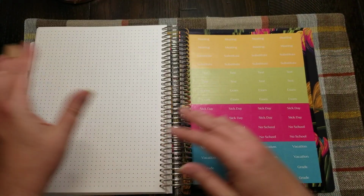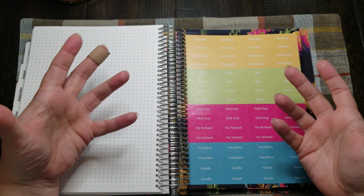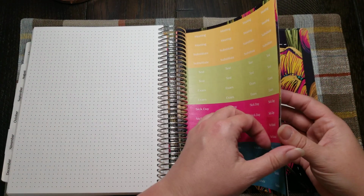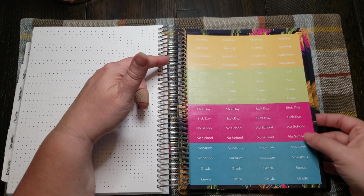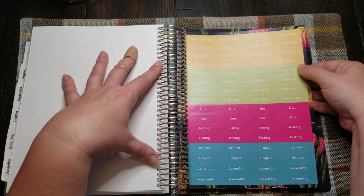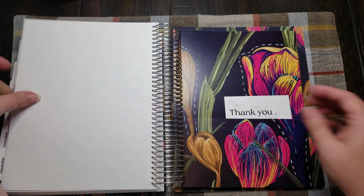So that's really nice. So if you are a teacher and you need to make, you know, like scheduling or diagrams for showing where seating assignments are, you could certainly do that. All kinds of notes pages in here. Then of course with these, again, they're a little different. So you've got meeting, substitute, test, exam, sick day, no school, vacation, grade, staff meeting, in service, half day, late start, due, testing, project, and assembly. So these are really great.